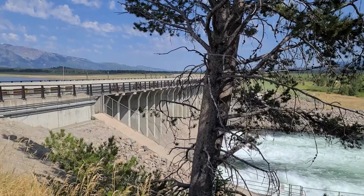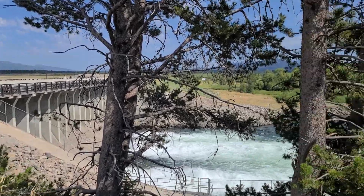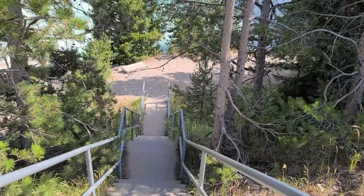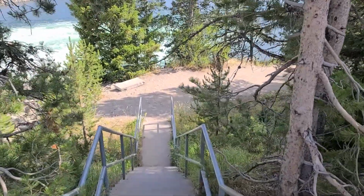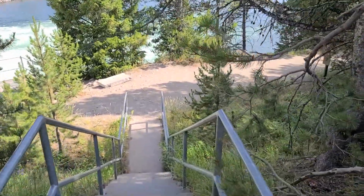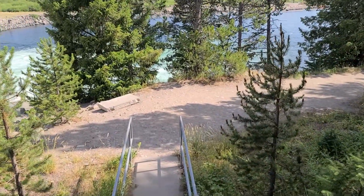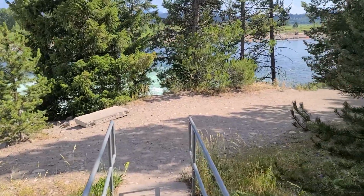So this is the Jackson Lake Dam. This was not a designated stop on the loop, designated forest or national park stop, but we decided to stop here anyways because it's pretty.